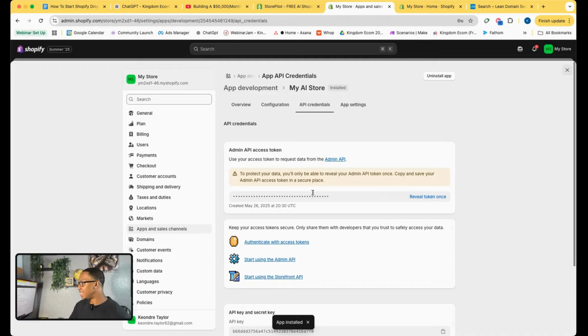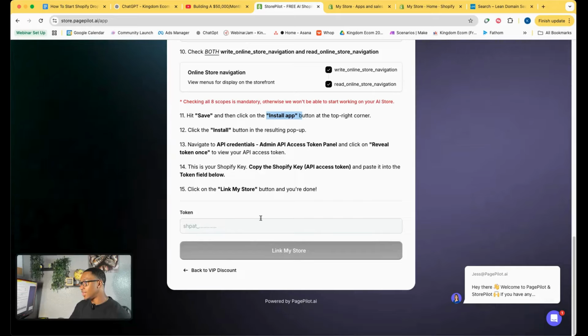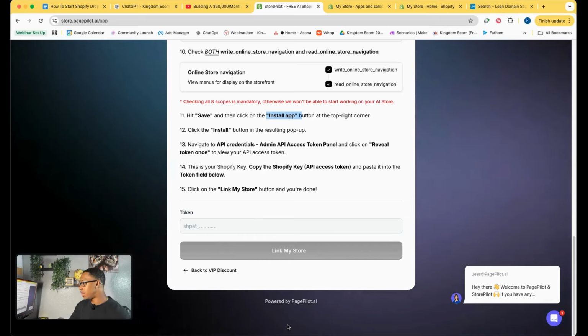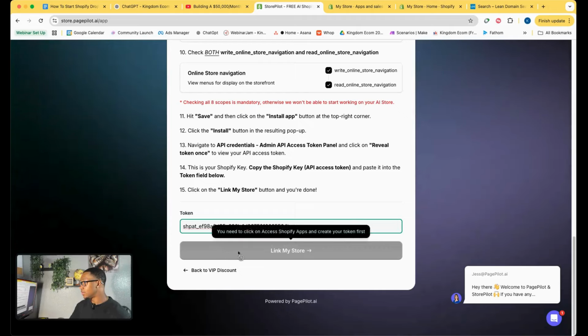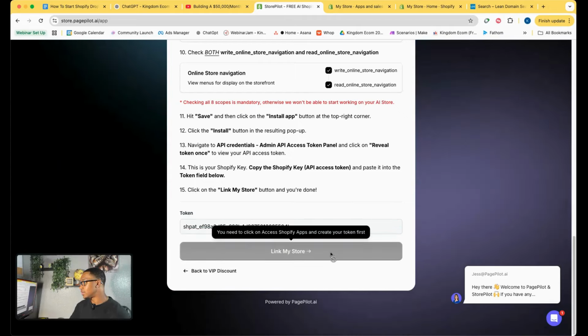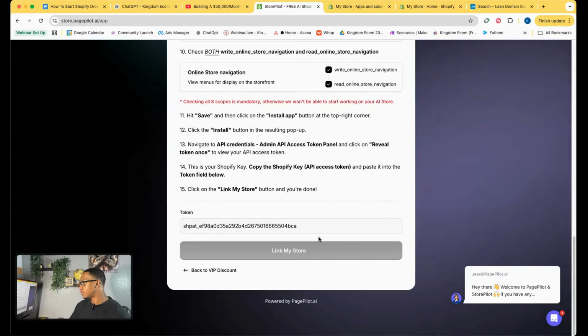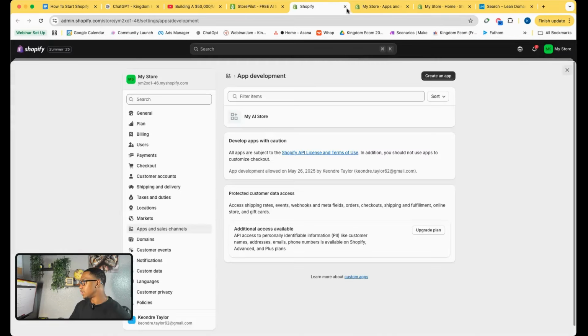So now that we got this, it's going to reveal our token. And then what you want to do is copy this token and paste it inside of here. All right, so let's go ahead and do that real quick. Let me pause. I don't know if I'm able to show this, but I'm gonna just pause. And then now we just copy that token. Booyah. And let's link the store. You gotta click the button sometimes. So I'm gonna click this. And it's gonna take me there.